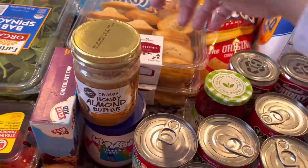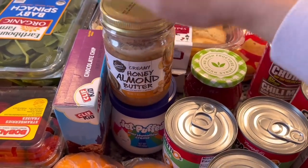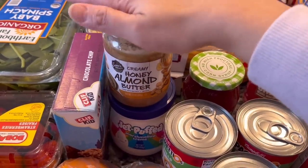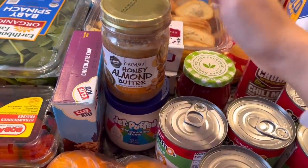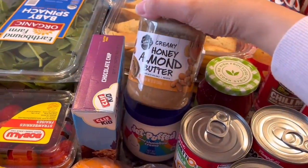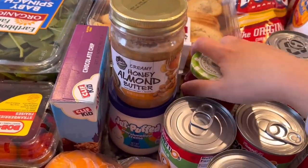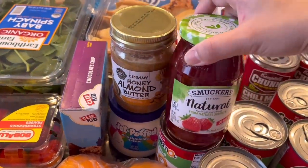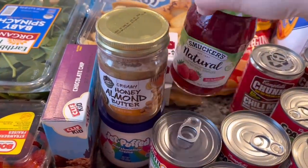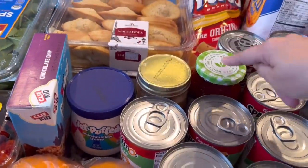I've been eating a lot of peanut butter and jelly, but instead of using peanut butter, I use this one. And you guys, it is so good. If you haven't tried this honey almond butter, even if you just like peanut butter, try this, and I think you're gonna like it because it's so good. If you like almond, I think you're going to like this. But like I said, I like to use this for peanut butter and jelly, so I got this strawberry jelly as well, and I like this specific brand.